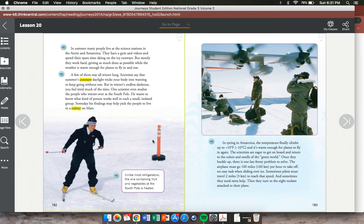Wow, so they're studying who is able to live in those conditions when it is so cold and so dark all winter. And that's what a scientist wants to know, what kind of people can handle that. So that way, maybe someday they can pick people to live in a colony on Mars and see what that's like there. This caption says, "Unlike most refrigerators, the one containing fruit and vegetables at the South Pole is heated."